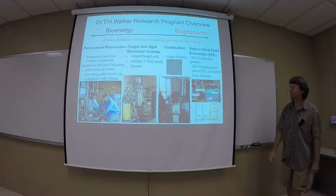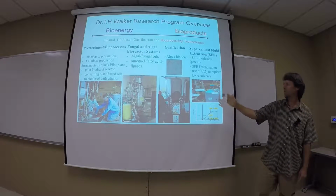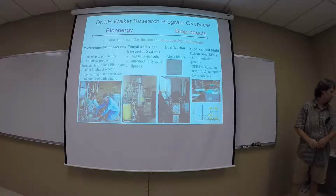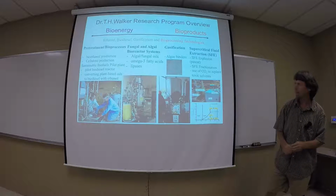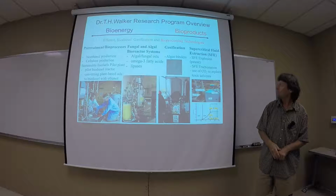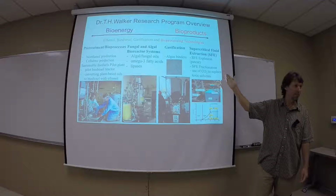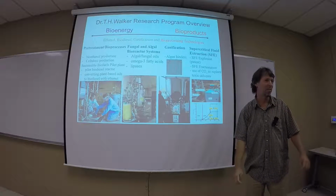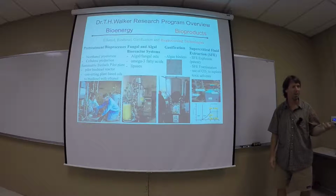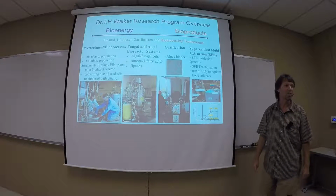Finally, supercritical fluid extraction. This is based again on my work at the dissertation level, and I have 2 of these units in my lab. We've published a number of publications on extracting oils from both fungi and algae. The main purpose that got me into this was to use carbon dioxide rather than the very toxic, flammable substances that are typically used, like methylene chloride. Procter & Gamble still uses methylene chloride for extraction of edible oils.